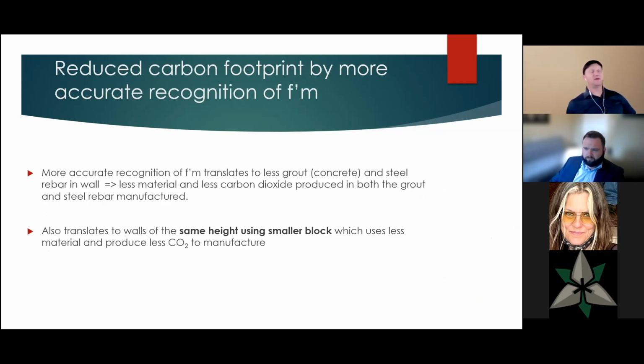So what does the F'm value do that helps us out? Well, we can use smaller block. It translates to less grout and concrete going into the cores, and less steel and rebar in the wall, because the strength of the actual masonry itself is stronger. So in particular with tall walls, it translates to being able to go taller, but using a smaller block. So being able to use an 8-inch block to go the same height you normally go up with a 10-inch block.